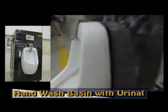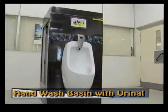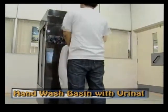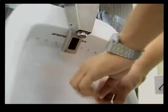A 2-in-1 lavatory fixture for public restrooms. The combined urinal and hand wash faucet in a single unit offers convenience to the user and water and space saver to the provider. Not only can you now pee, but also wash clean at the same time in one unit.